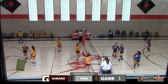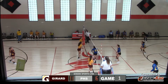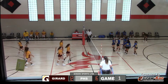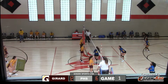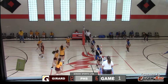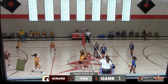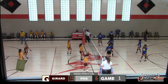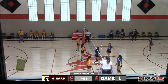Parsons will serve it into the net. Troike with a little kill serve there, drops right in front of the Parsons Vikings back row. Osmus, Cullen, Seneca with a nice hit. Parsons able to return it, but will hit it right into the net. Trojans only down 3 after being down 10 early in this first match.